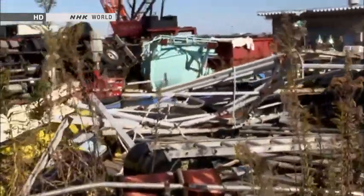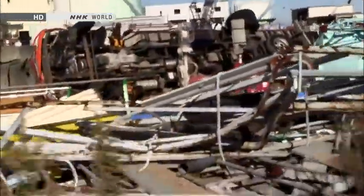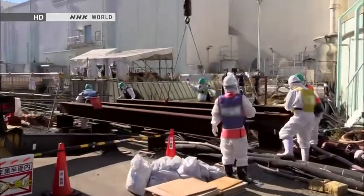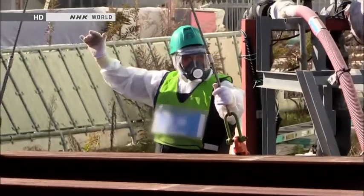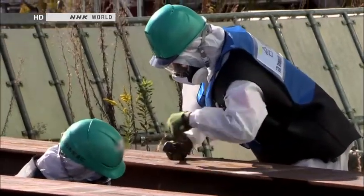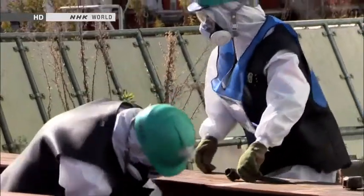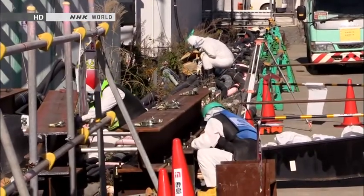are piles of highly radioactive debris. TEPCO is rushing to remove them so workers can keep battling the radioactive water. Every day, some 3,000 workers devote themselves to the cleanup. Half of them are local residents.